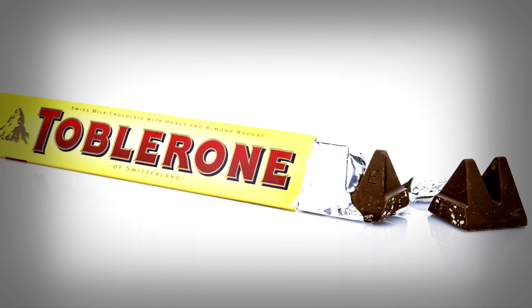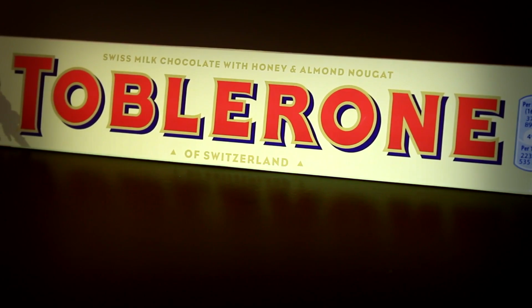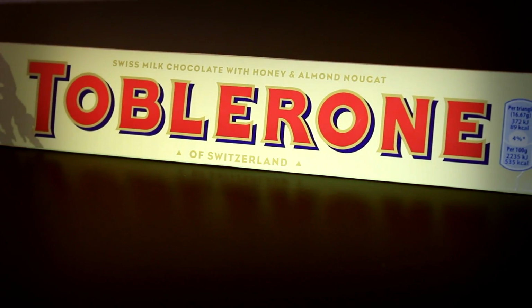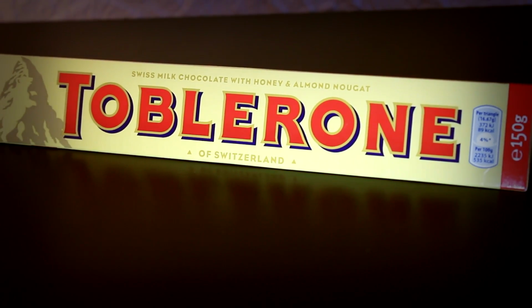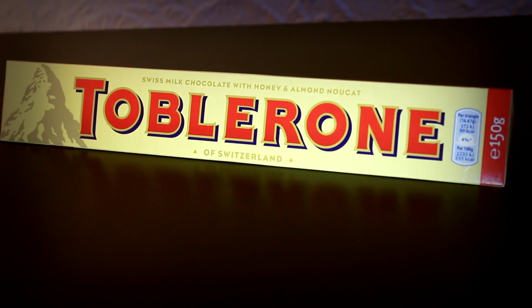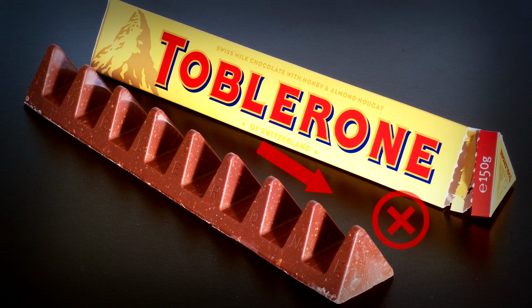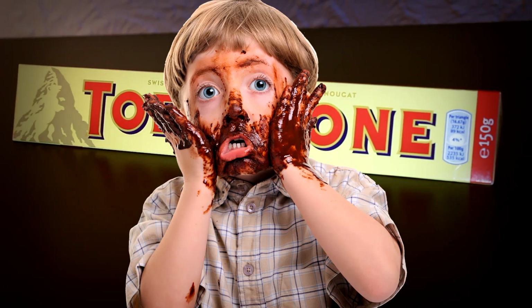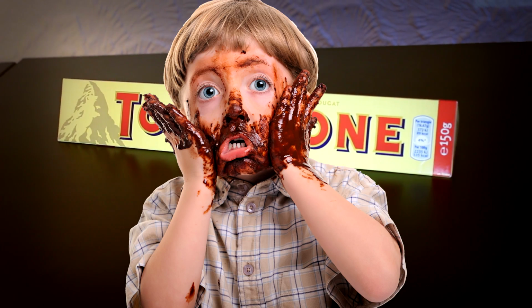The Toblerone Bar. Now, if you've yet to experience the divine taste and texture of a Toblerone bar, you need to do it ASAP. But don't make the same mistake that everyone else does. Most people will just rip off a triangle in order to eat it, or just go at it open-mouthed. Either way can actually end up leaving you with a messy face or fingers. So if you're one of those people, please stop doing that immediately.